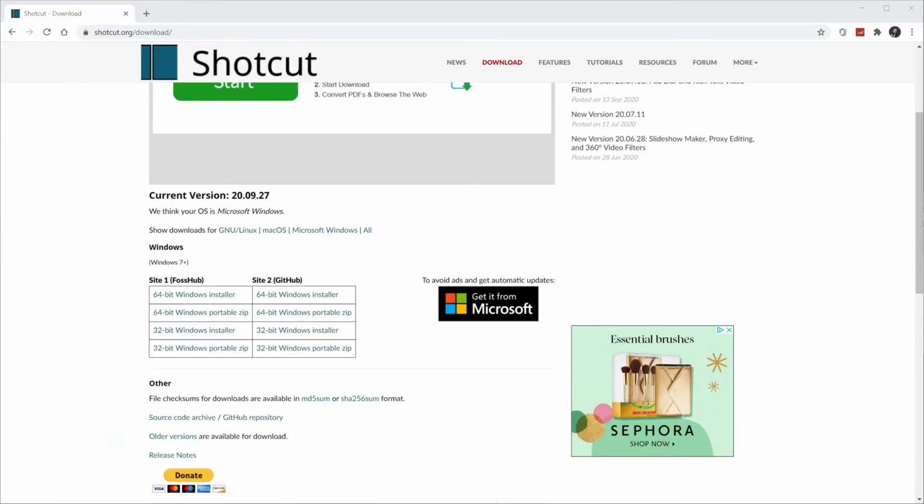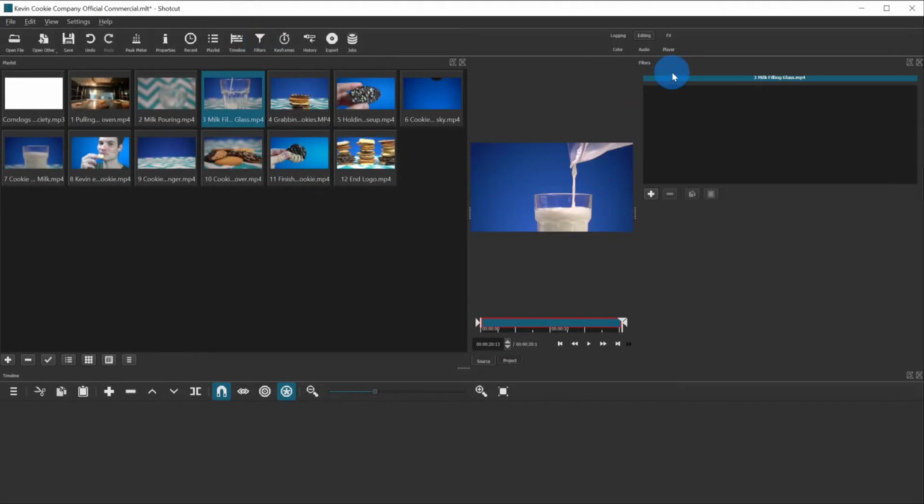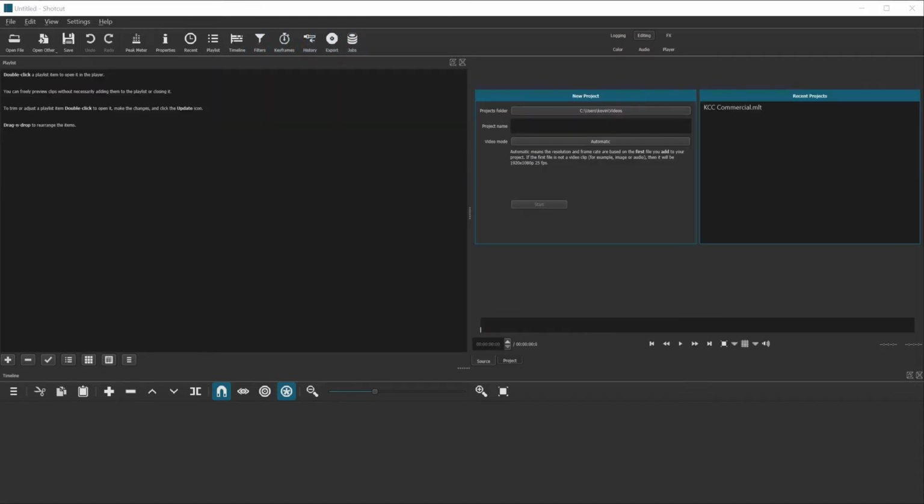Shotcut. Number 10 on our list is Shotcut. Shotcut is a free video editing program. It is one of those software projects that shows how much a devoted tech world can enhance a platform in a short period. This Shotcut UI was somewhat barren in previous versions.